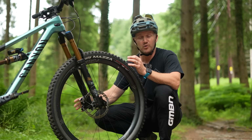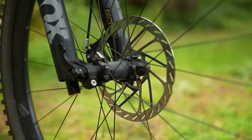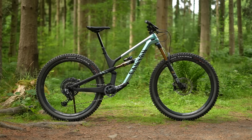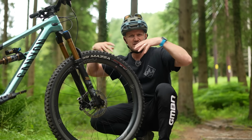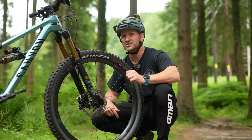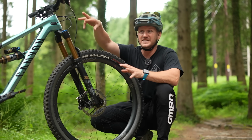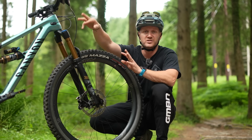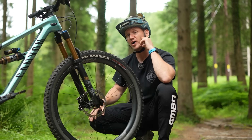Now, I'm running a 4-pot hydraulic brake on this bike with 200mm rotors, front and rear. So with the size of the brake, that means you can get way more stopping power, it dissipates the heat, but you can get even bigger rotors than this to stop you out there on the trail. And there's so much adjustment you can do. So you've got contact in, contact out, you can adjust your levers and all that rad jazz. It's cool, and it comes in carbon as well.